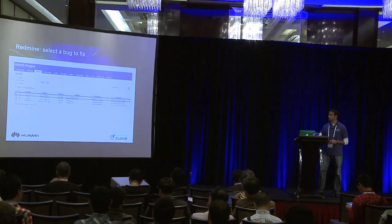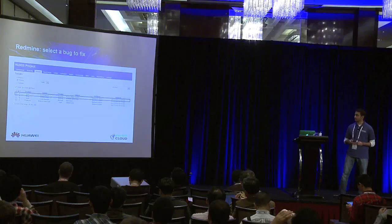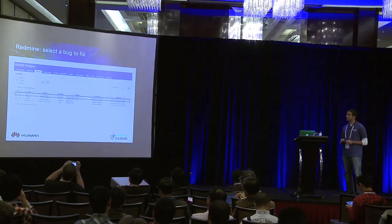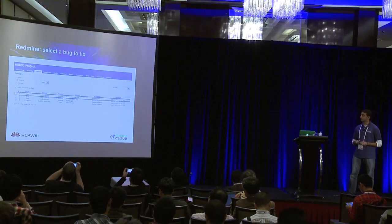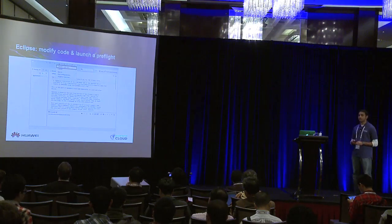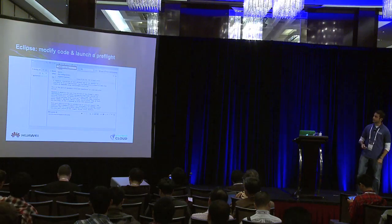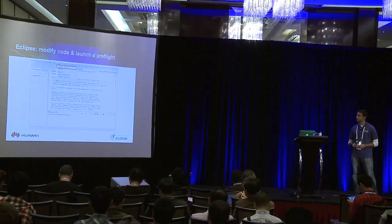I won't spend too much time, but this is Redmine, if you guys are familiar with it. This is the bug that was marked in progress by the developer as they started to work on it. In Eclipse, they modify their code and launch a preflight using ElectricCommander's Eclipse plugin. And over there, you can see it's a run configuration. They run their build and unit test.